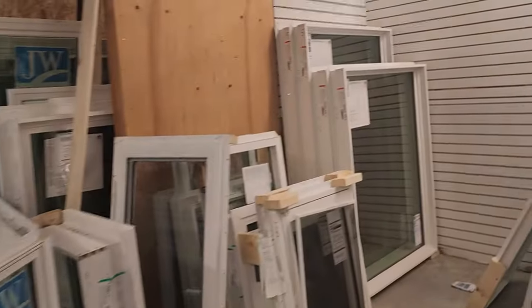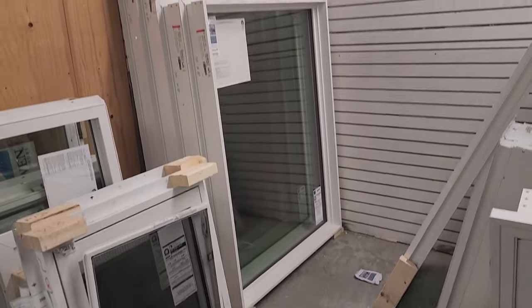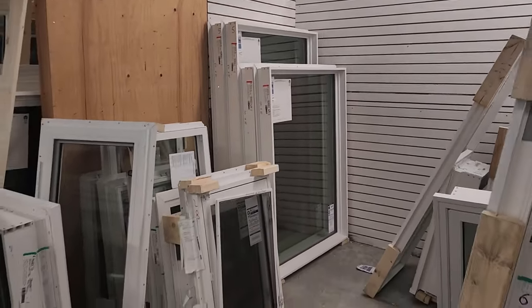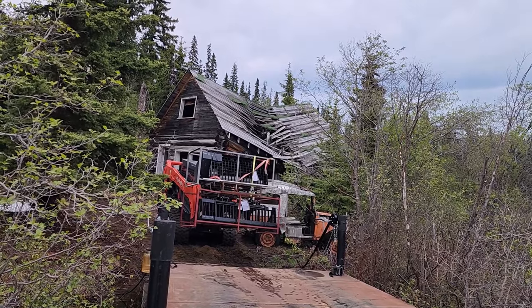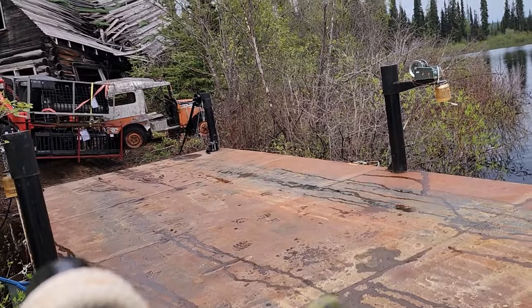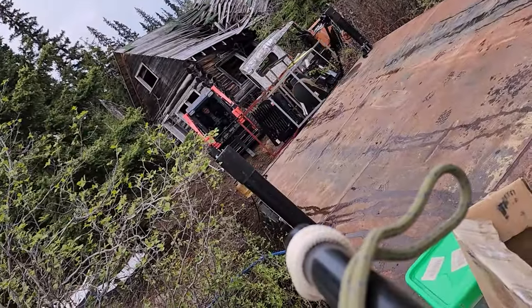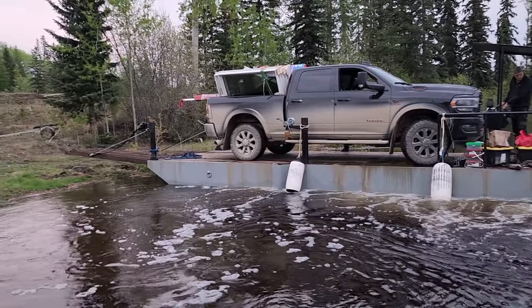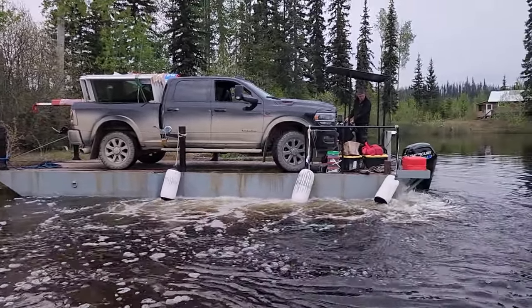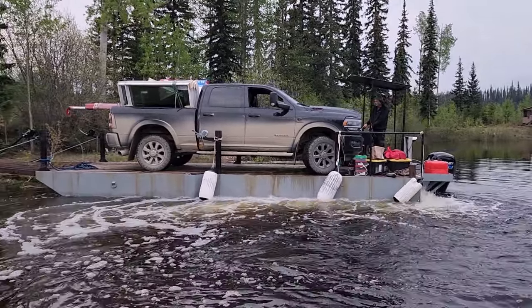Coming up on this episode. And we're really excited to have those windows in that cabin. What a difference that's gonna make. You're gonna hit that truck! Okay, that barge is not moving. That barge is not moving. Yikes.